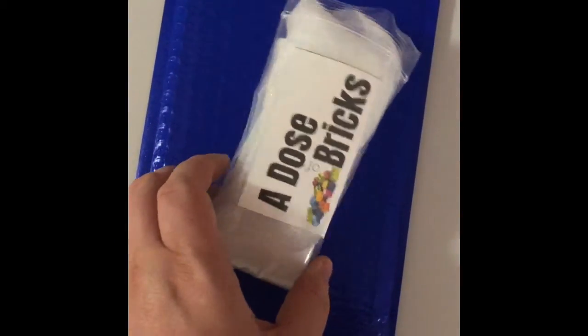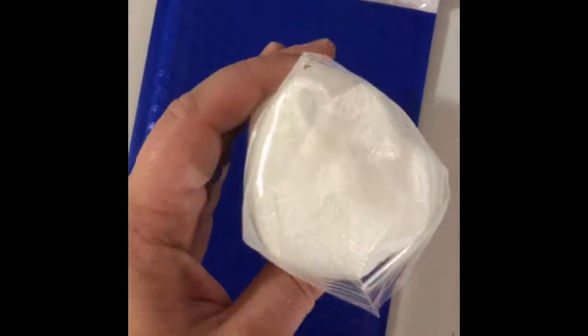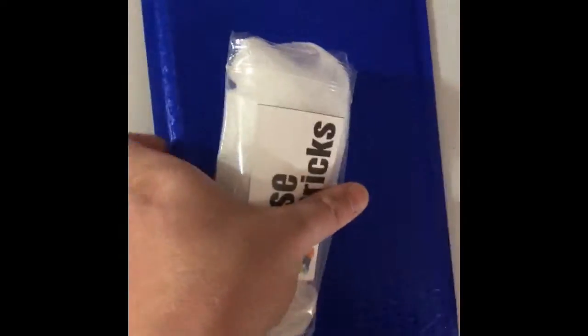Alright, there's order number 2, all wrapped up nicely. I've been starting to wrap these in some more protective wrapping to make sure nothing happens to them, so they'll go there. And of course, in our blue bubble bag. It's got all the bubbles in it, which is nice. I'll go in there. That's the second order.